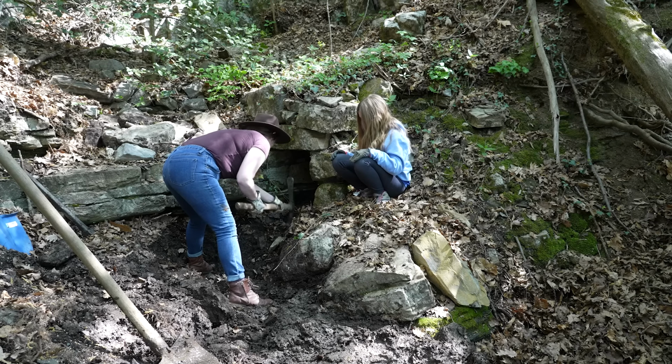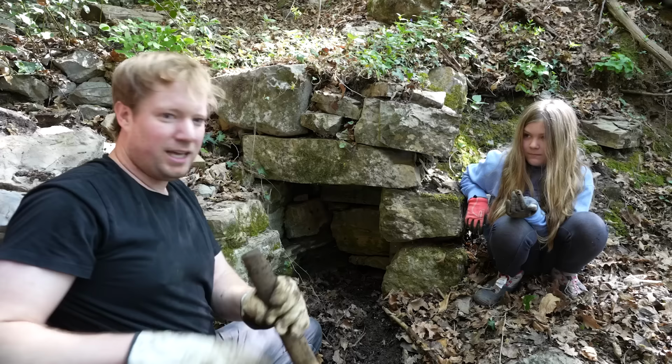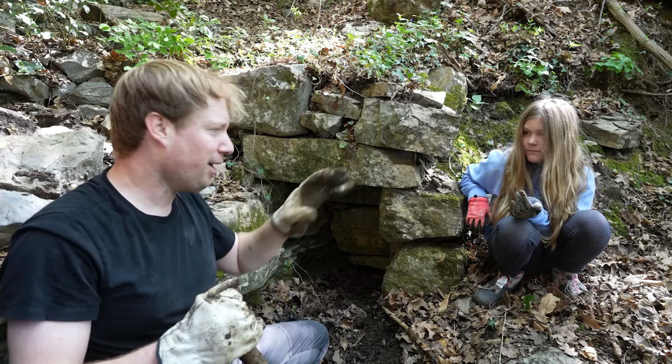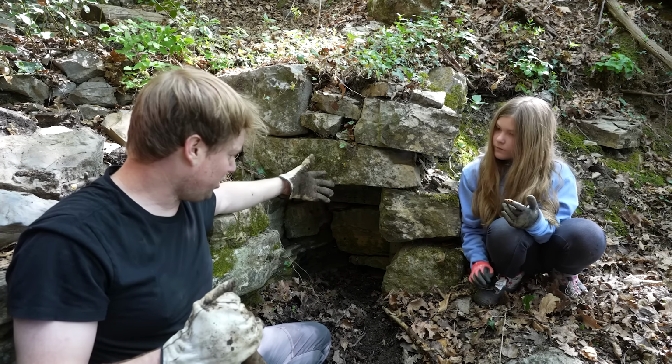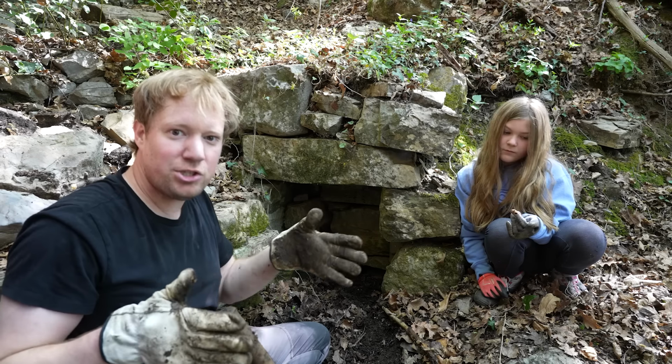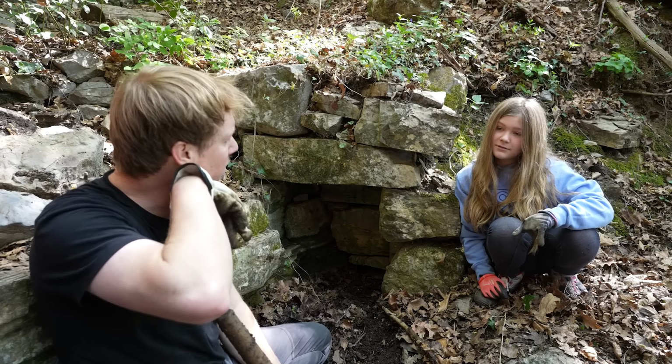Disgusting. We're all definitely gonna need new shoes after this. It's really hard to tell, but they've dug out this stone box, built this stone box, presumably to funnel the water into the canal so then it could flow down the river here.